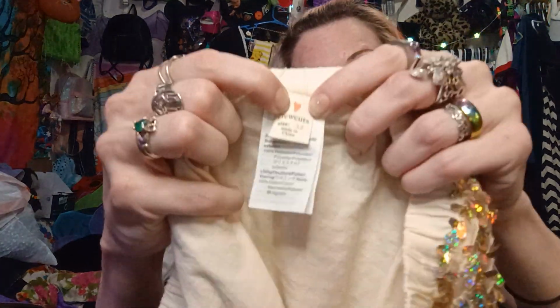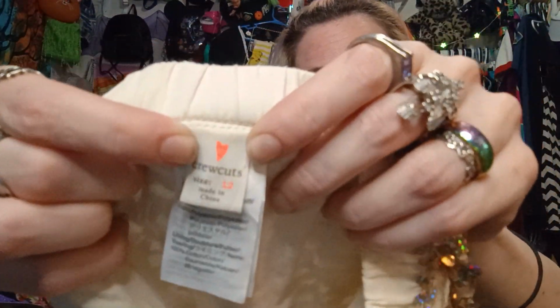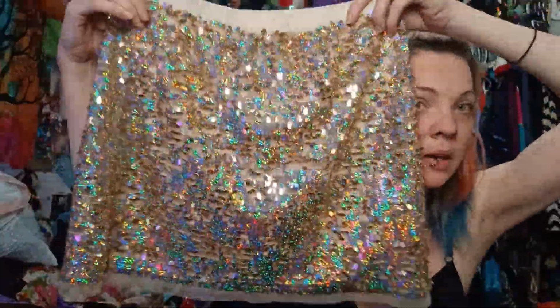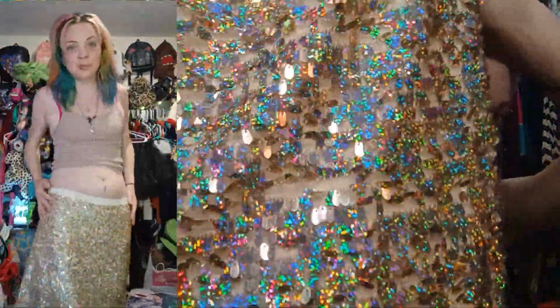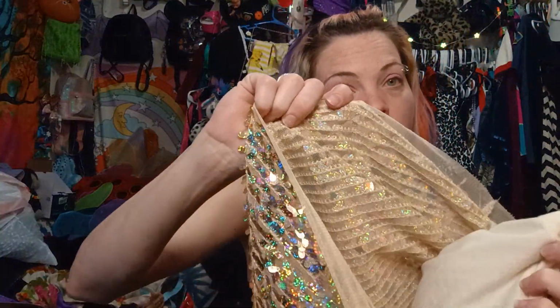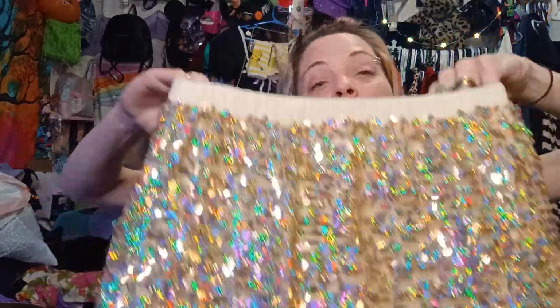And I found this, again, sequins. I thought this was adorable. I cannot resist sequins. This is a kid's small because it says 12 by Crewcuts. I have not looked up this brand, but it's definitely stretchy enough to fit me. These holographic gold pattern sequins are just random, and it's an overlay in mesh. Oh, it's so cute.